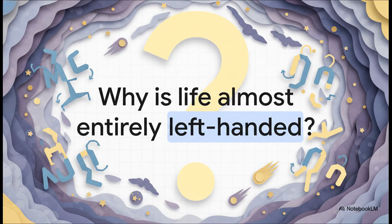So here's the central mystery we're tackling. The basic building blocks of life, things like amino acids, they can come in two different forms that are perfect mirror images of each other. But for some reason, life here on Earth went almost exclusively with the left-handed version. The big question is, why?